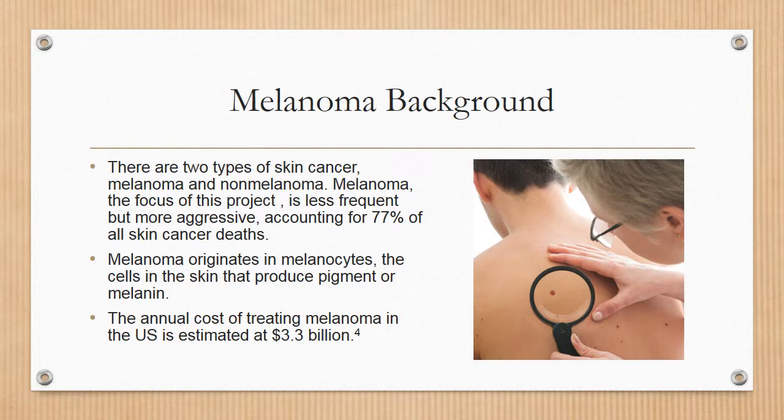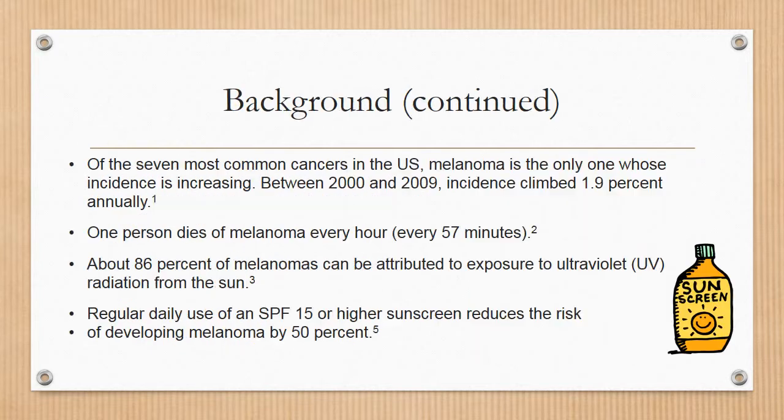The annual cost of treating melanoma in the U.S. is estimated at $3.3 billion. So you can see the need for understanding the epidemiology behind the disease. Next, we'll start getting into some of the background of melanoma.